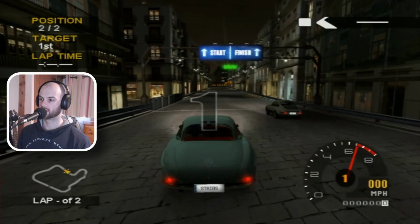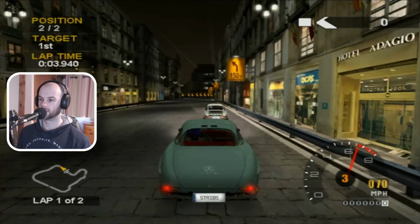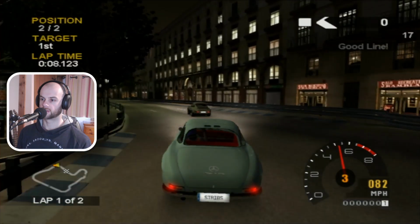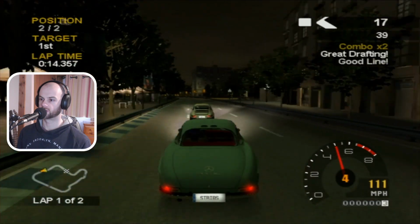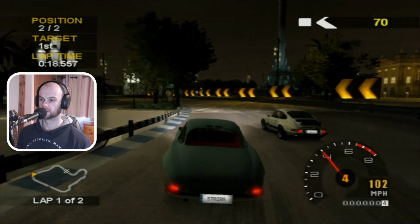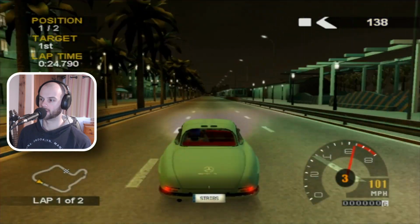Right, this car is kind of equally matched with the Porsche in terms of acceleration. If we're drafting, we might actually catch up. But this car is much worse around the corners. So that's where the Porsche got the advantage. But we can draft them here and potentially do a bit of a lunge. Oh, we just caught it in the end. And we slowed him down quite a lot.